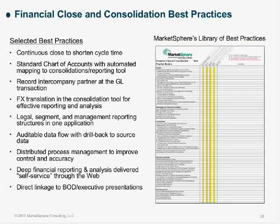A few of the specific ones that we've pulled out are to enable a continuous close to shorten the cycle time, as well as to come up with a standard chart of accounts at the consolidation level that the disparate general ledger trial balances in various divisions and regions can map to, and using a robust mapping tool to provide integration of the source data into the consolidated financial statements.